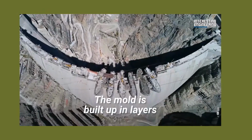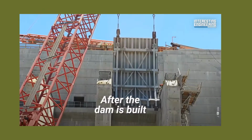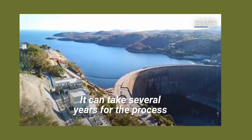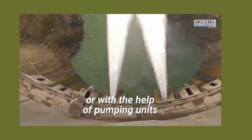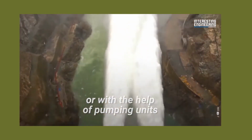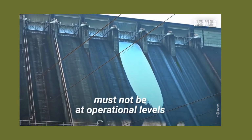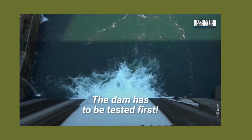The mold is built up in layers 3 to 6 feet high. After the dam is built, its reservoir can then be properly filled up. It can take several years for the process to happen either naturally or with the help of pumping units. At this point, the water level behind the dam must not be at operational levels. The dam has to be tested first.